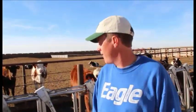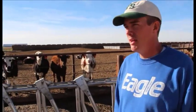These are our heifers. This pen of heifers, they're about 7-8 months old. My heifers are, after birth, raised off-site by a custom calf raiser and come back to me at about 350 pounds, and then we take them on up to calving from there.